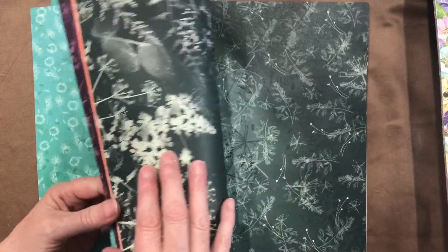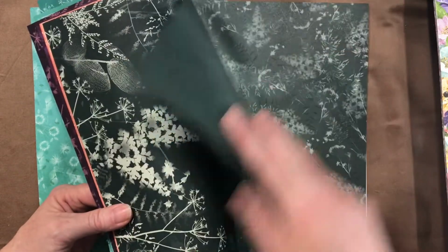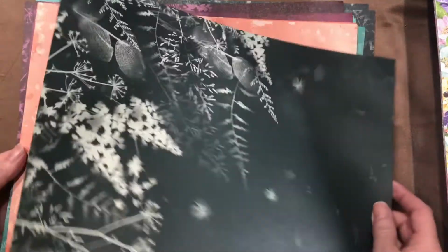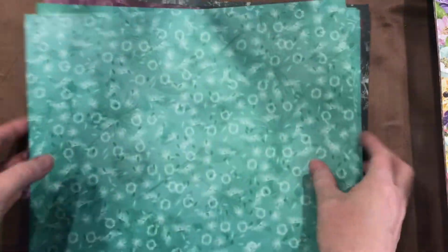So you get 2 of each sheet, possibly, depending on how it's laying. Look at this one. Dad, I love this. So pretty prints. Okay. Are you ready for some fun stuff now?